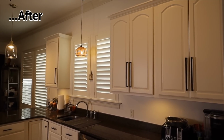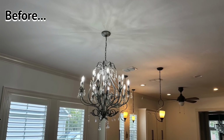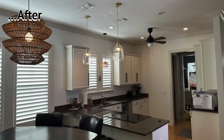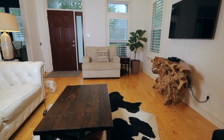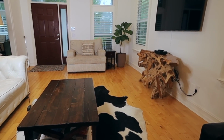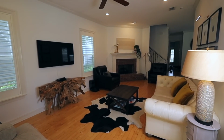Next, I'm going to attack my bedroom when I feel like I have the mental space to do that, because that's another area that needs help. My bedroom needs some major help, but I just don't have the creative energy to focus on that right now, but that's coming.